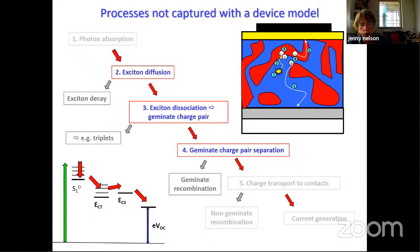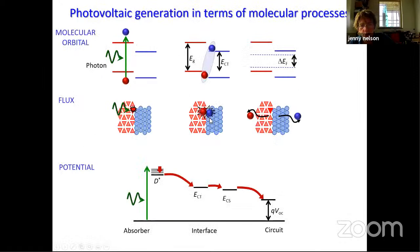I actually have another slide that I'm going to use just for the moment, which comes to tomorrow. You have this charge separation event: you've got an exciton and it dissociates. There are different pictures that we use to look at this, and it's very common to look at things in terms of an orbital picture, but it's more correct to look at it in terms of a state picture.